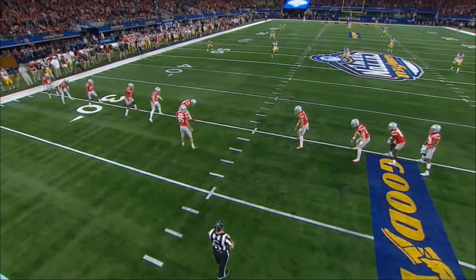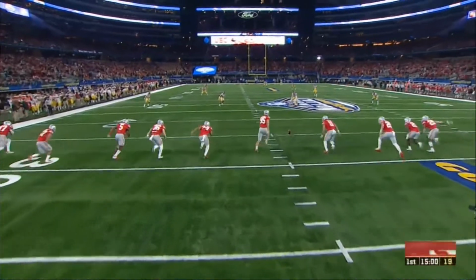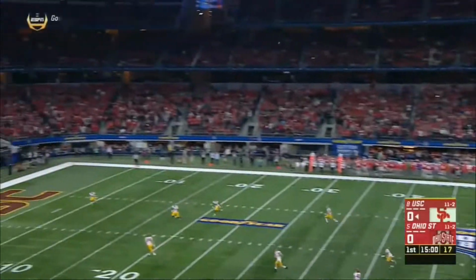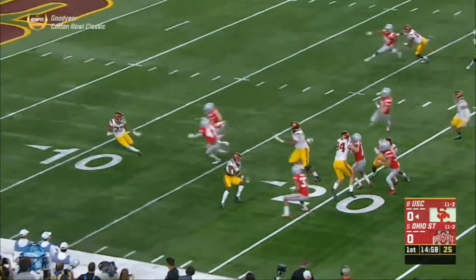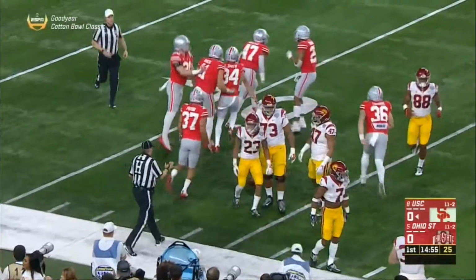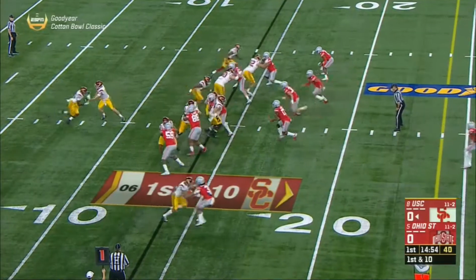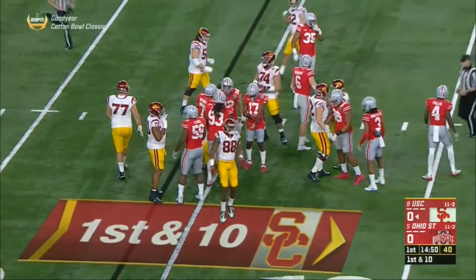Mike Hallbill will kick it deep to Velus Jones. And the Goodyear Cotton Bowl Classic is underway here in Arlington. Jones for the 2. Can't even make it to the 15. Field position yards per game, and he'll get the game's first touch and run for about a yard to the 15.